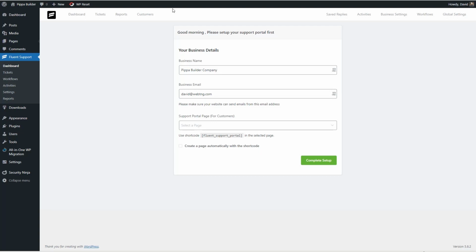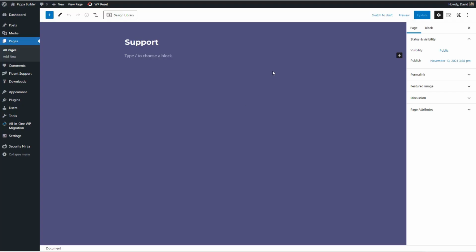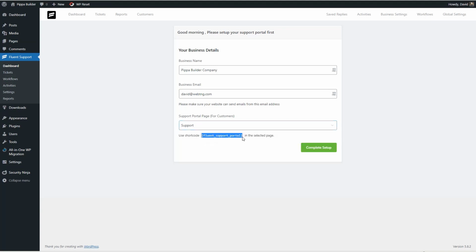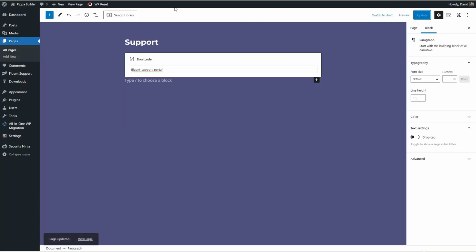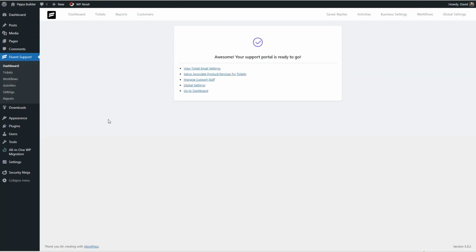So let's see, I think I have a page named support already, yeah. So here's the support page. You can see it's just a blank page at this point. So here it is here, and it says to put this short code in it. So let's go and add that short code. I'll update that. And then we've completed the business setup.